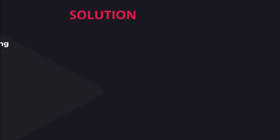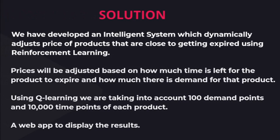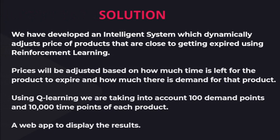Now let's talk about the problem solution. How exactly did we solve the problem? We made a dynamic pricing engine using a branch of machine learning called reinforcement learning. Reinforcement learning basically learns by trial and error. It takes an action and based on that, it gets a certain reward, and it learns the ways which maximize the reward.